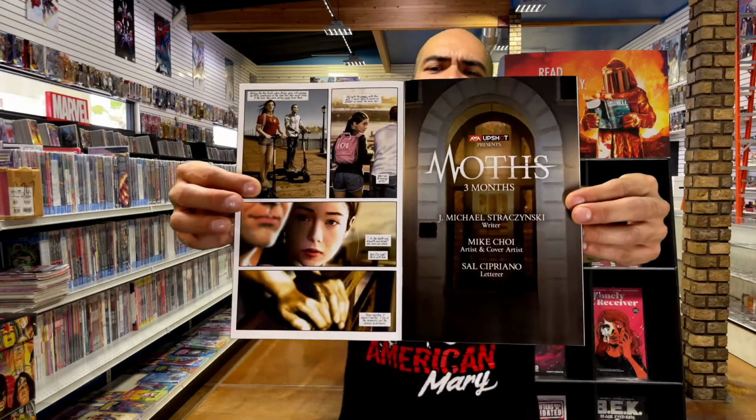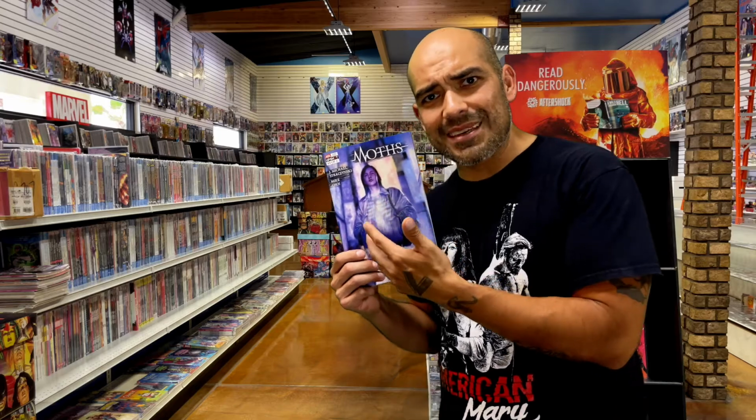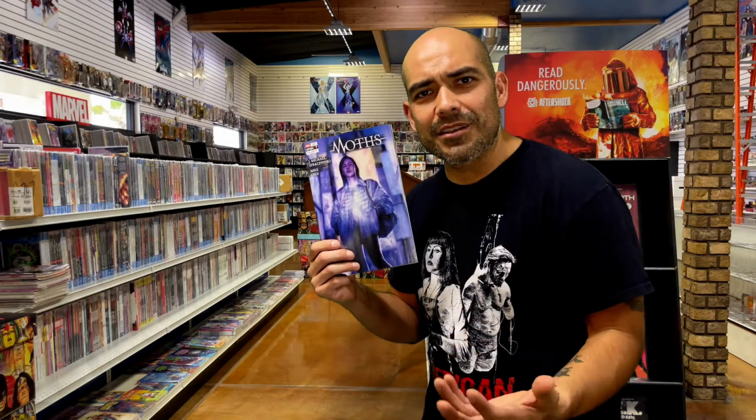Now, I've got to say, I really do enjoy this series overall. Moths is once again telling another story in this whole AWA Upshot shared universe of stories. Now, J. Michael Straczynski is writing this. He started off the AWA Upshot universe with The Resistance, and now they are on the Resistance Uprising. We've also got Moths here as well. They also recently launched Telepaths, another one as well. It kind of takes place all in the same universe.